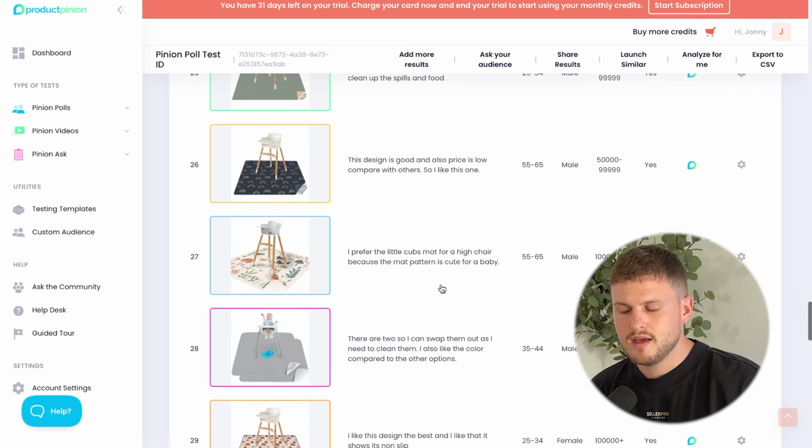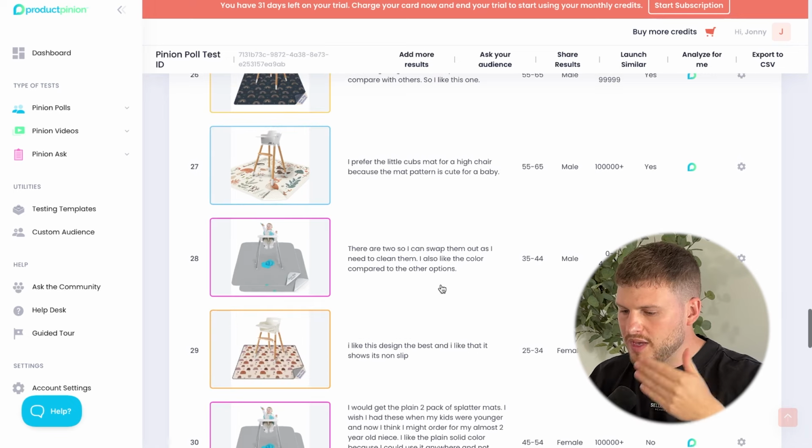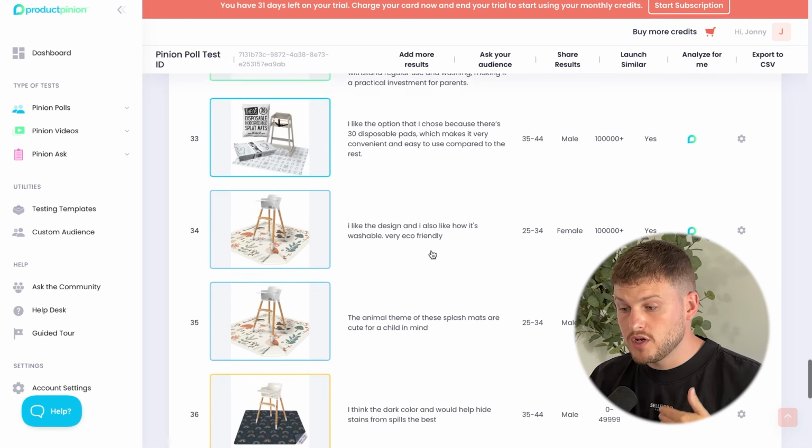It's funny, isn't it? I've put cute into the title and at the end of the title, super cute. And this is what people are pulling out. They're saying the word cute. I like the design. I also like how washable and eco-friendly.